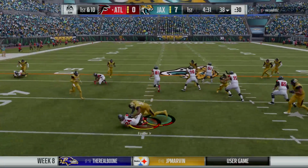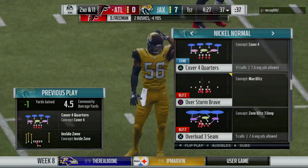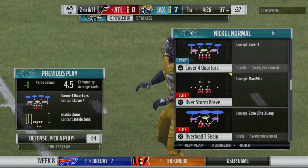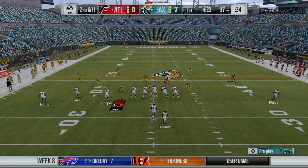This is Freeman on 1st and 10. And that one blown up quickly, as he's going to be stopped before he could even get started. It'll be a loss of a yard, and that'll bring up a 2nd and 11.